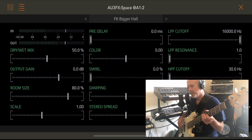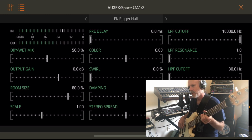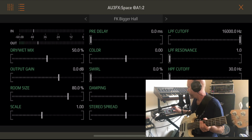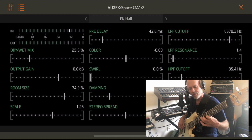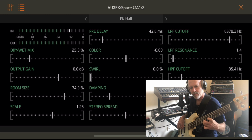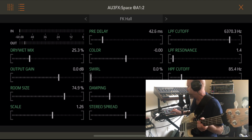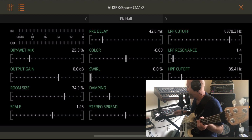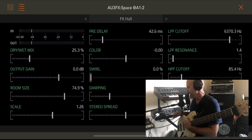Bigger hall. Sounds like a plate reverb. This is just a standard hall sound. Now, I believe part of what you can do, you can change the stereo spread, dampening, swirl, everything that you can do with standard reverbs and delays.